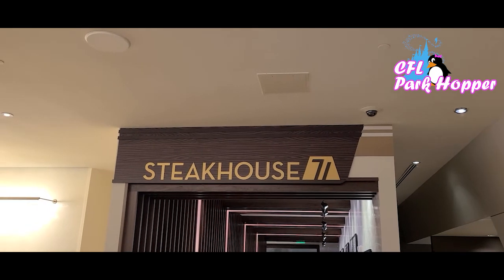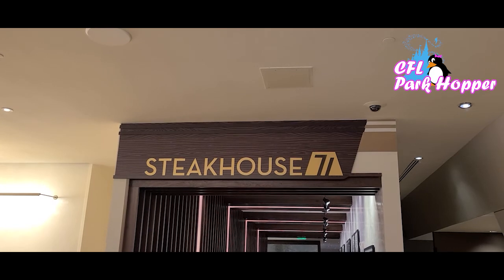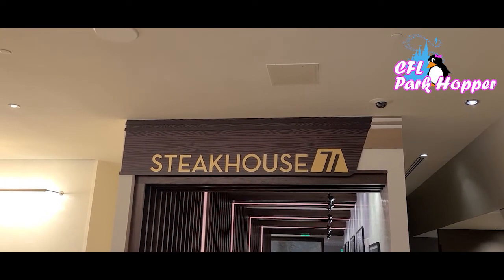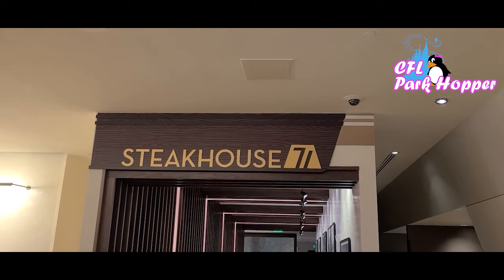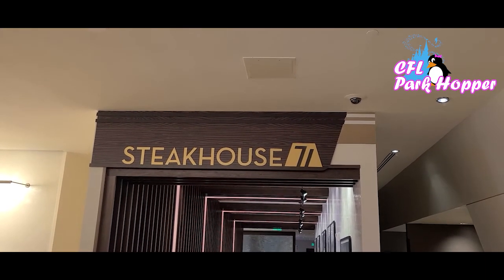And here is Steakhouse 71, and we are going to eat here today. This is a brand new restaurant. This used to be the Wave restaurant if you have been to the Contemporary Resort in the past couple years. It literally just opened October 1st for the 50th anniversary of Walt Disney World, and that's why it's called Steakhouse 71, as that was the year 1971 that Walt Disney World opened. So we're going to go in here and have some lunch.